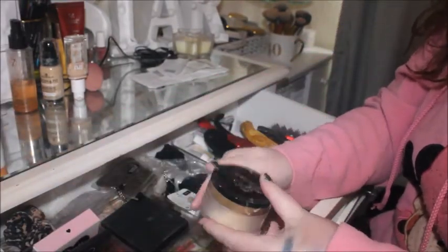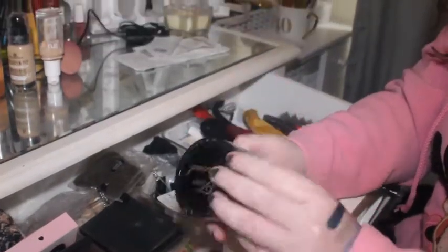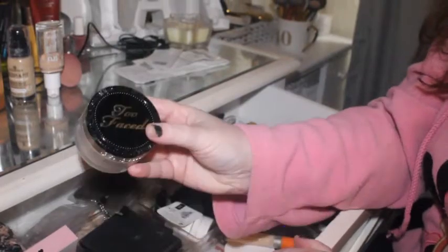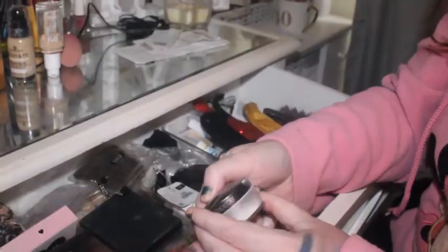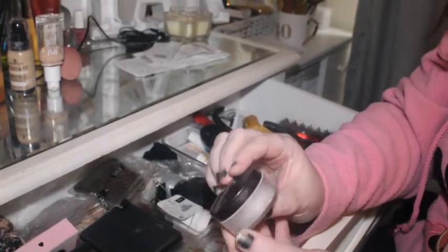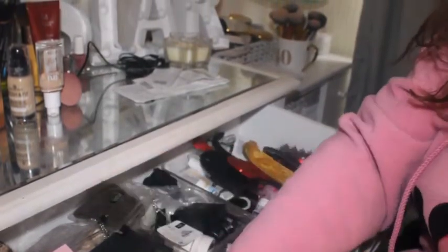Right, so we'll put the Too Faced Born This Way Ethereal Setting Powder back as well, because there is a different powder that I want to use for this week. The Laura Mercier I might keep out. There's not that much left. Yeah, let's keep this one out.